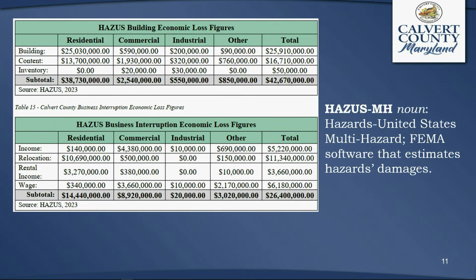Finally, the plan takes us through some scenarios where it looks at what will happen to Calvert County if it's facing a 1% annual chance flood. So the first scenario is a county-wide scenario, and it uses HAZUS software, which is coming from FEMA. So this is the standard software used to assess risks for flooding.